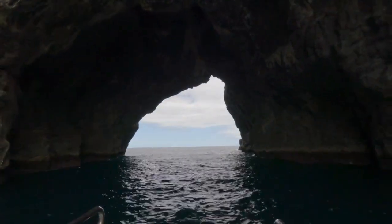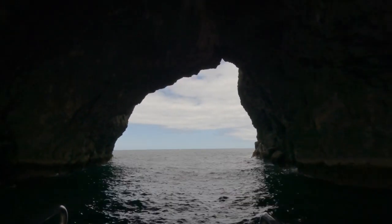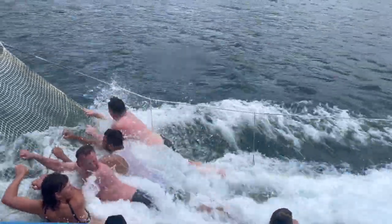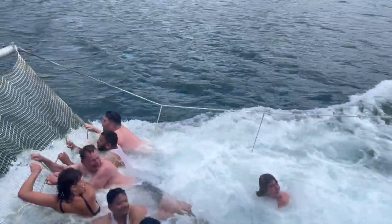This is pretty impressive. It's called Hole in the Rock, and I recommend coming out this way and doing it as part of your tour. This was a bit odd. They invited any adults if they wanted to hang onto the side.